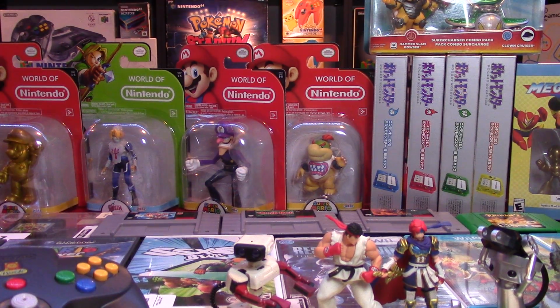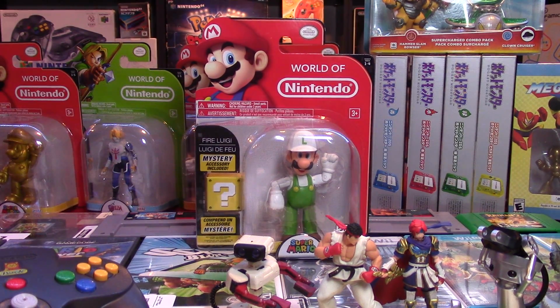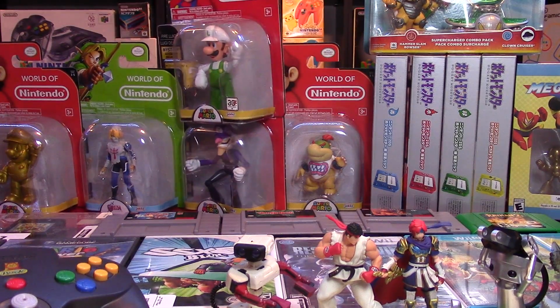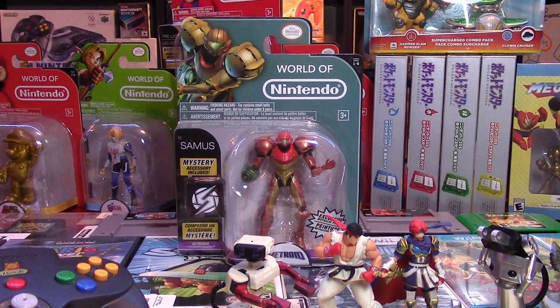And then going back to wave 1-4, I was missing Fire Luigi. Finally was able to get my hands on him. Going to see if he just slots right there. And then also, I was mentioning that there is an exclusive figure sometimes. This is the metallic paint version of Samus. So this is really cool. Apparently it's an exclusive figure.